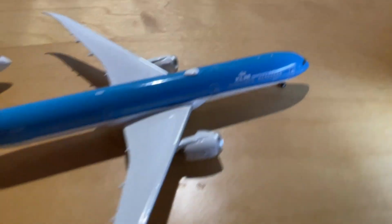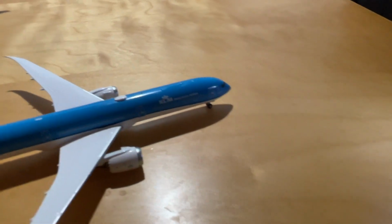I really like the KLM livery. I feel like it's kind of an important airline. Struggling a lot with light here.